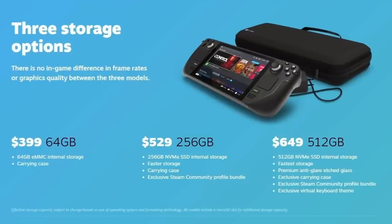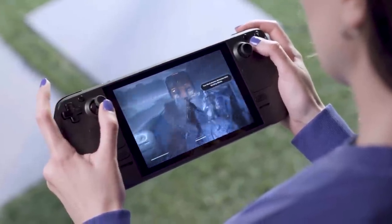But there's a key difference here, and it's core to PC DNA, the idea that this machine is based on an entirely open platform. Valve is clear that Steam Deck is a PC that you can do anything you like with, up to and including the installation of Microsoft Windows, which may well deliver improved performance on many games.